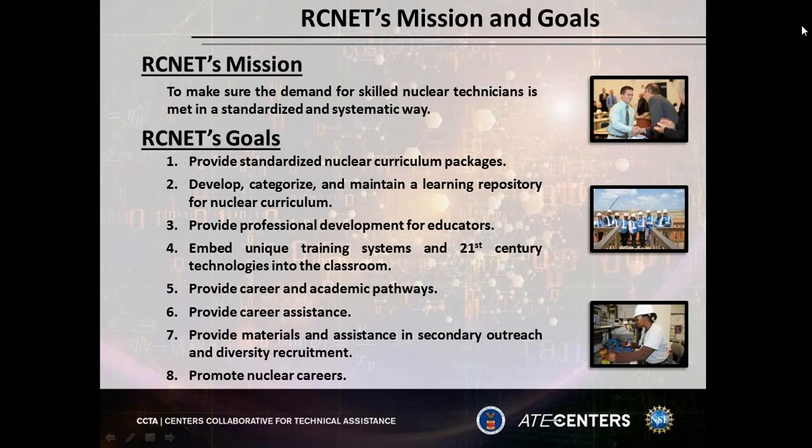And that's one thing that, as far as industry engagement you do, is make sure that you know what industry needs. Don't go and say you're the expert up front when you may not be, because what you may think industry needs may not be what they need. So again, provide standardized nuclear curriculum packages. Industry needed that. We didn't want to just build it and hope they came, like the movie, build it and they'll come. We wanted to know what they wanted before we built it.